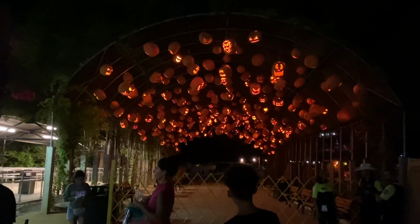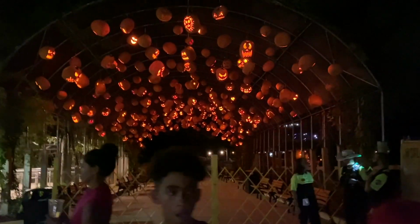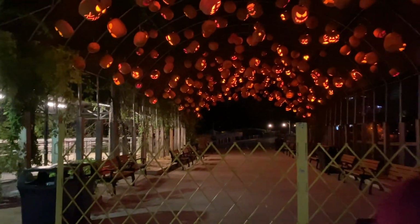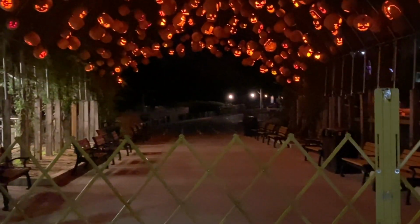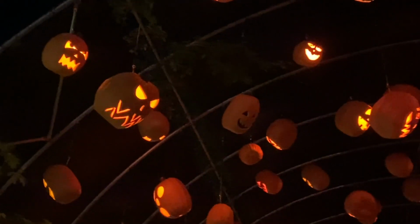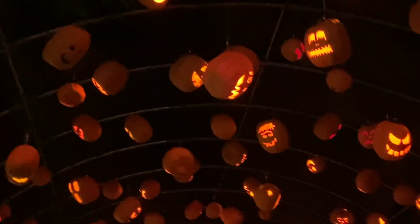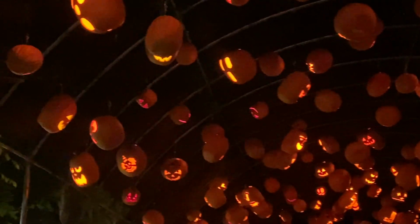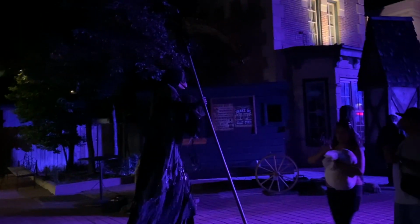Well, there's the tunnel with the jack-o'-lanterns turned on. They actually have it closed off. Oh, it might be for the fireworks. Oh yeah, there's the drones right there. You can see each jack-o'-lantern is something different. Like I said earlier, I don't think any one of them are actually the same. I think they might all have been custom cut.